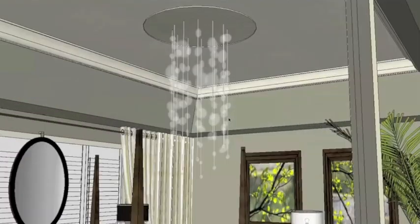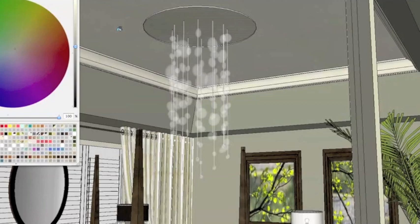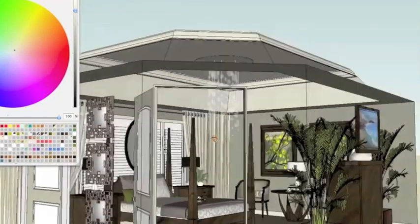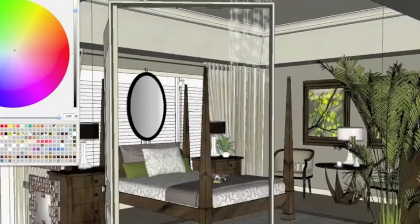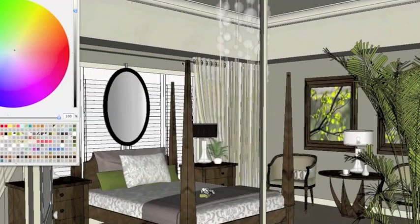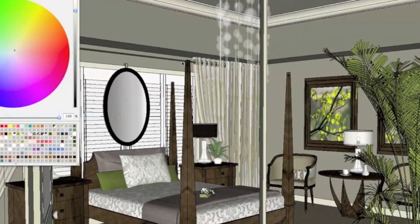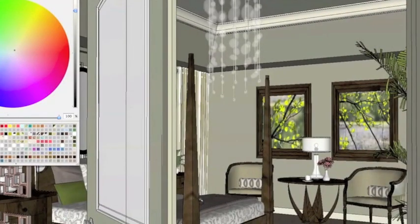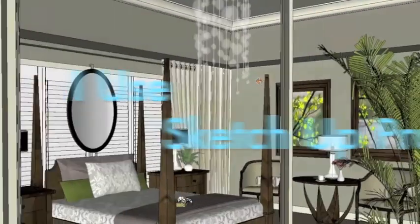Watch this. If I take my paint color here and I paint these, whoop, it has to think. I paint these all white. Do you see how that just brought your ceiling down immediately? It makes your ceiling look lower. So since you have such a cool ceiling treatment there. Isn't that cool? In this program I can show you very quickly why I do the things I do.